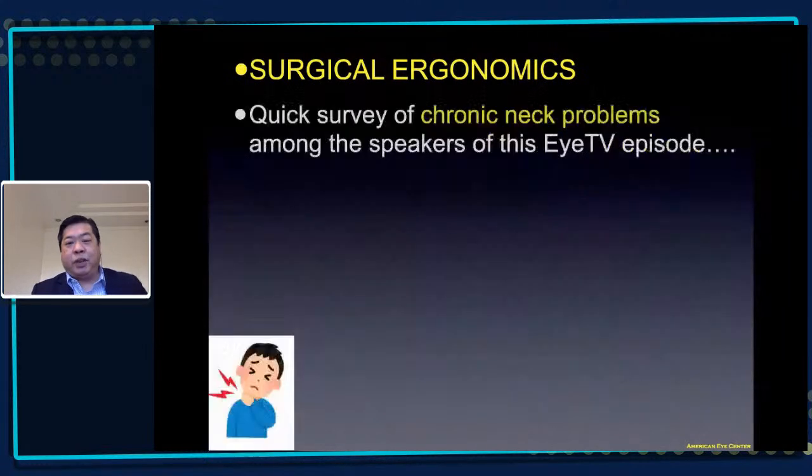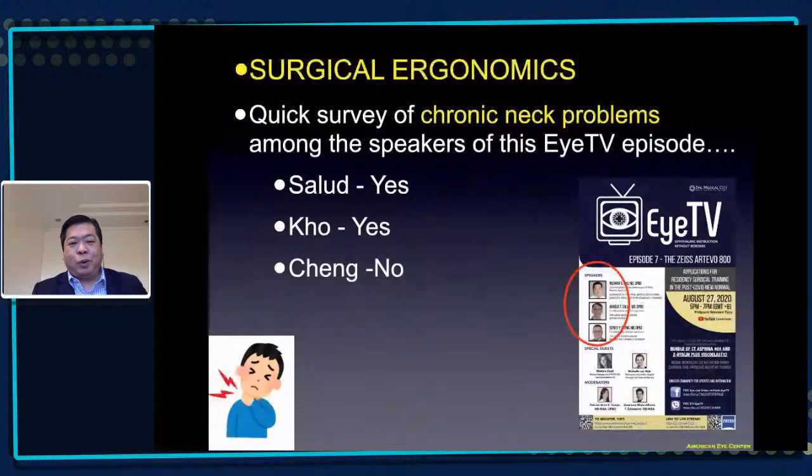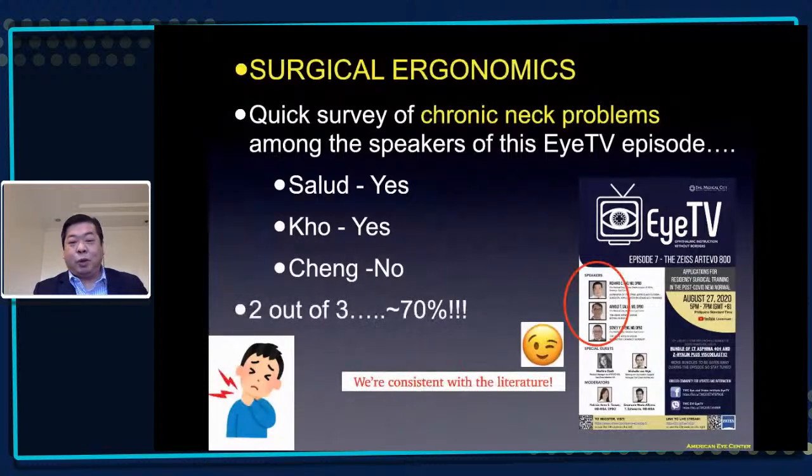Now, even a quick survey of the speakers for this ITV episode, Dr. Salud, Dr. Cheng, and myself, we have 2 out of 3, so that's about 70%. We're consistent with what is in the literature. Dr. Cheng said he doesn't have any neck problem because he doesn't have a neck.